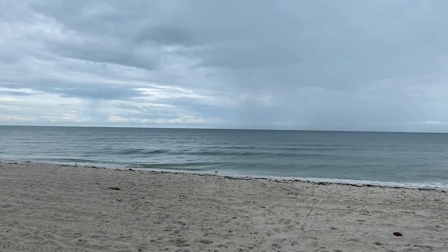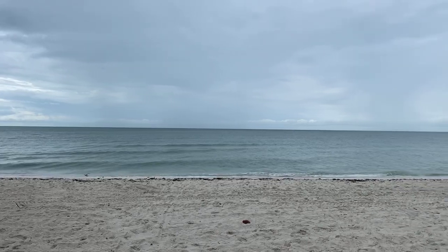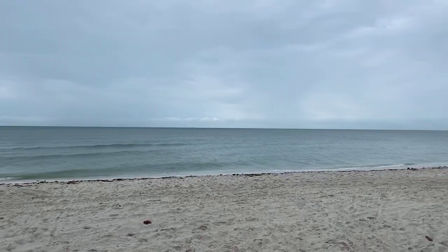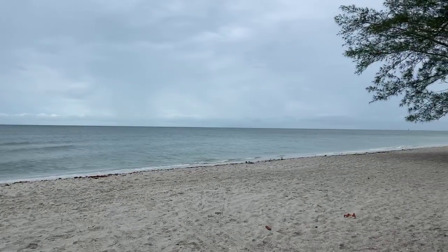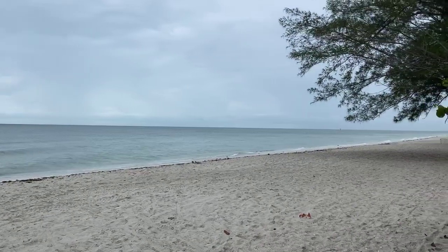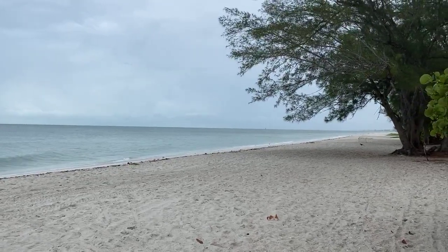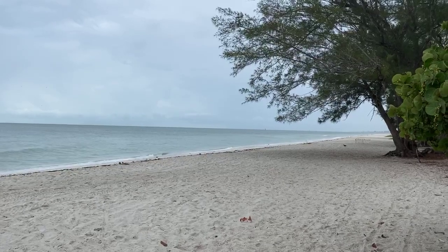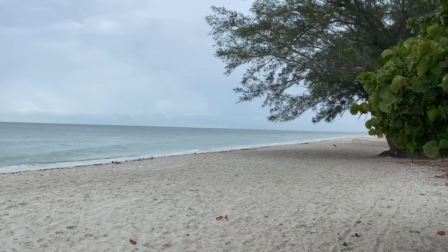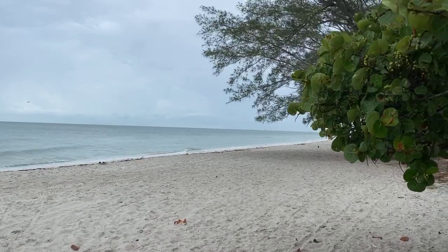And they are talking about actually building a boardwalk, or maybe several boardwalks, to take you to the back bay over the next few years. That's on their plans here. That's on their bucket list here at the park. So that is going to be incredible if that happens, when that happens. Again, Delnor-Wiggins Pass State Park in North Naples, Florida.